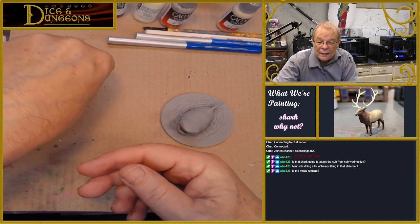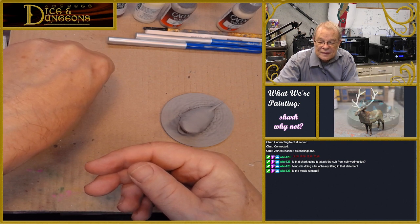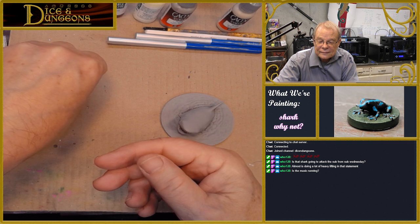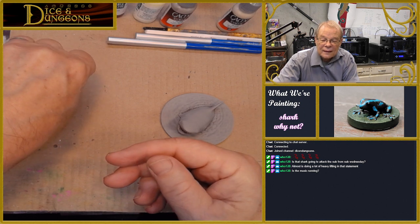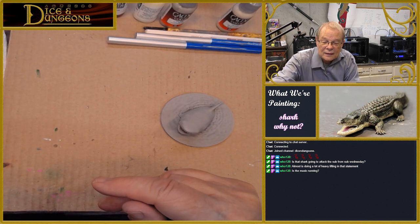Is the music running? Yeah, the music is running. At least that's what the timer says here. Are you not hearing it? Yeah, it's been running now for some time, and it looks like it's looping, too.